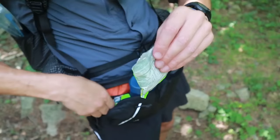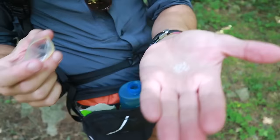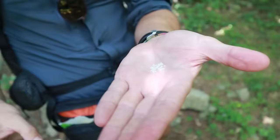I'm not gonna use all of this because there's like loads of it, so I'll just pour a little bit into my, this is a 500 ml flask, and some salt. Doesn't need to be much, that'll probably do it.